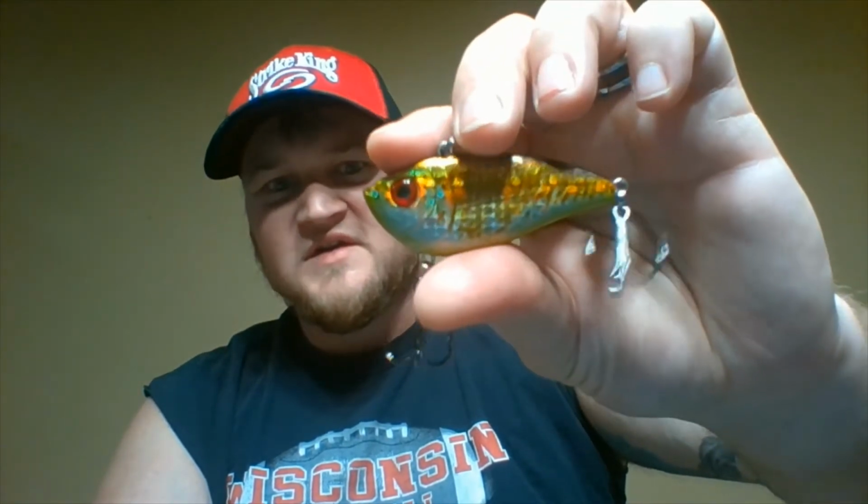But when I saw this, I had to pick it up. It was just a nice gold shiner kind of look to it. And I wanted to have it for my collection to go with some of my other Strike King and Lipless crankbaits that I have. To try them out as well. To see how well they actually perform. And to see if this color will do good on the lake that I fish.